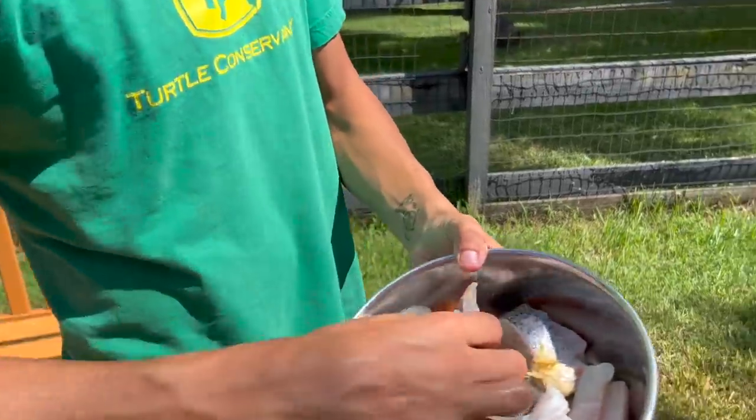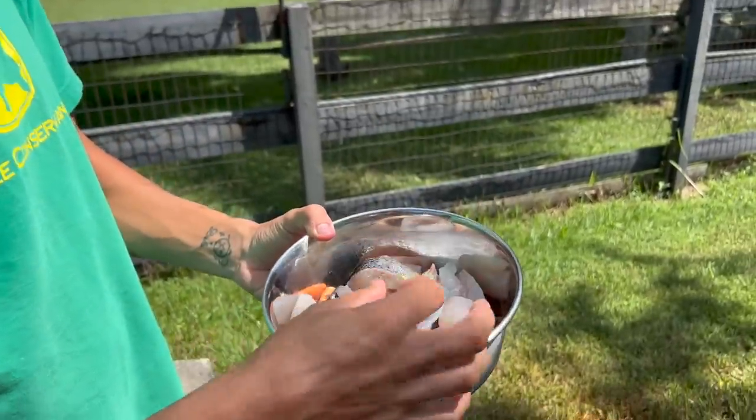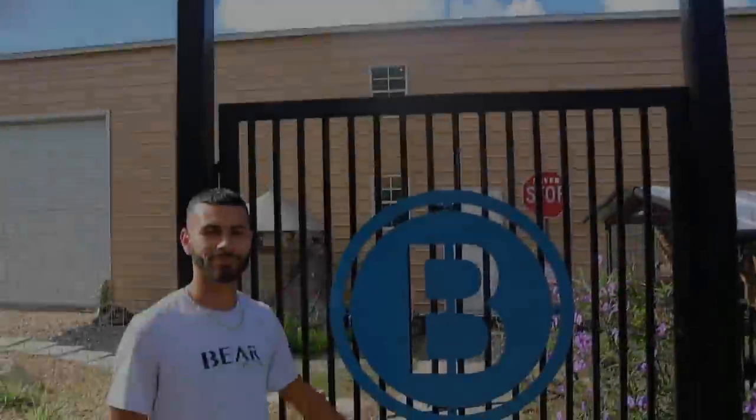And I like to give them that trout right there because the trout is filled with bone and has all the calcium and everything in it. And this is pretty much what we like to feed them.